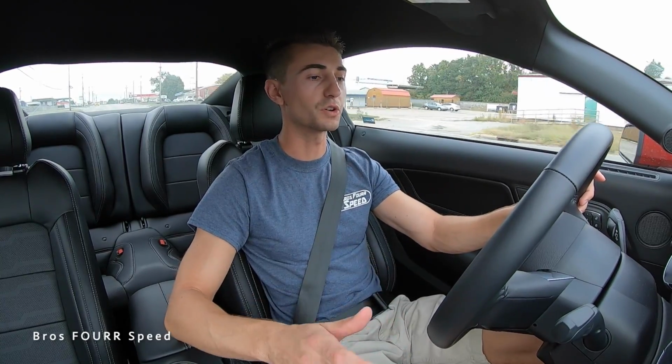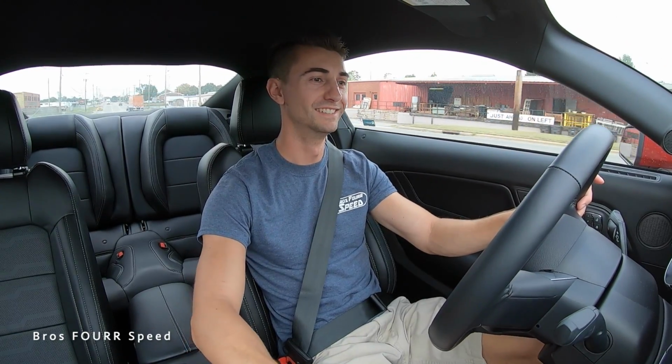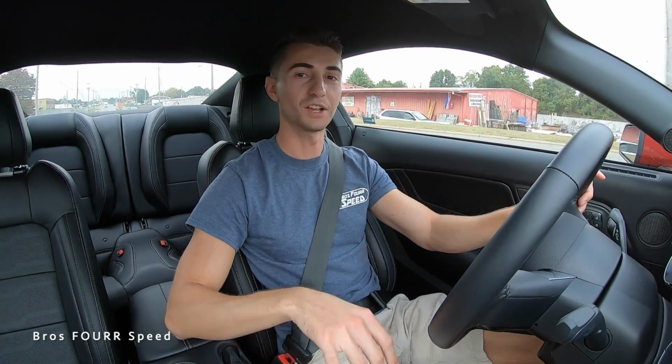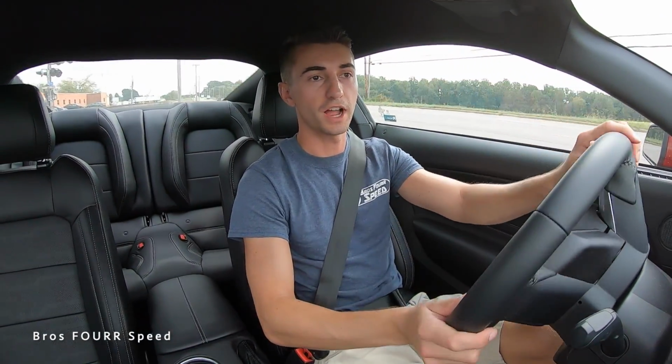But now that we're in the track mode, I love the gauge cluster that we get. We'll do the POV test drive in just a little bit. But it's a cool look to see that huge tachometer going across the entire digital display. Alright, so still in all the track modes.